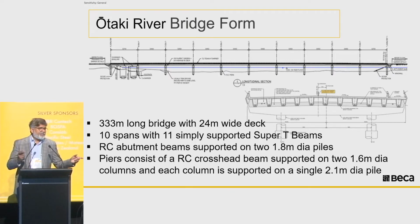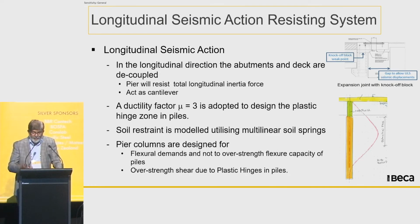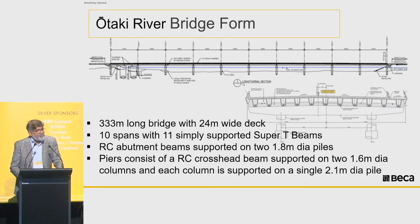The RC abutment is supported on piles here, so this is different from the previous one. In the previous one, the abutment was sitting on an MSE wall, whereas now here we have piles. So the abutment is sitting on two 1800 diameter piles. And the pier consists of RC crosshead beams, which again is similar to the previous bridge. The 1600 diameter columns will be supported on 2.1 meter diameter piles.